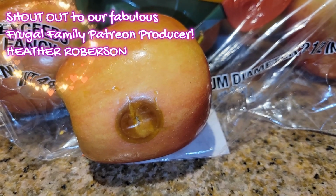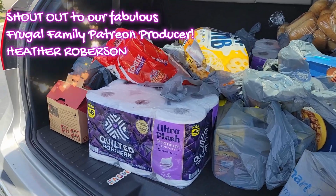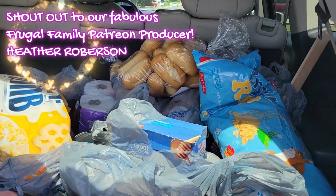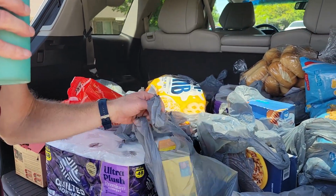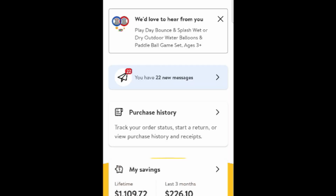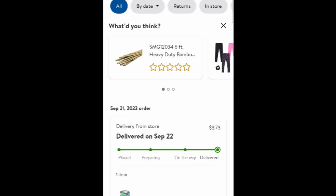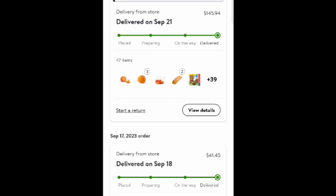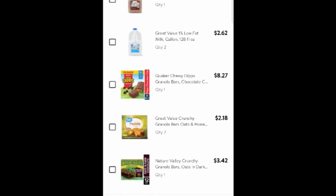So what do you do if your produce is bad or less than ideal? With today's food prices, I no longer feel bad about wanting my money's worth. If you are disappointed with your produce, don't call the store. Go to your Walmart Plus app, click on your account icon, pull up recent purchases, find the offending order, and you will see the option to start a return. Select the bad produce and the app will lead you through the simple steps to initiate a return.